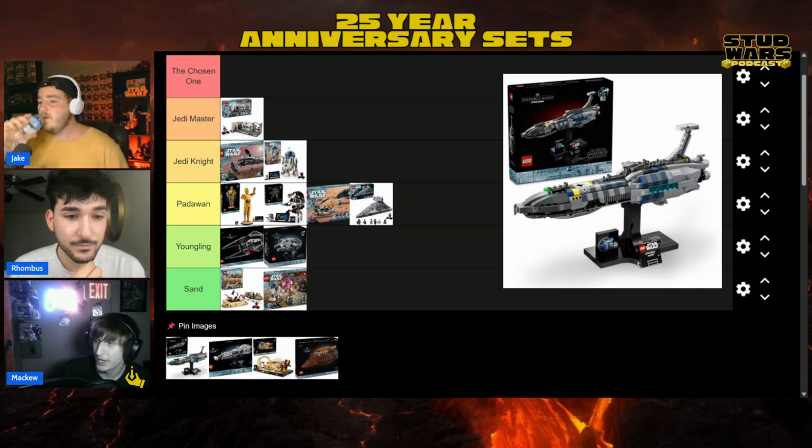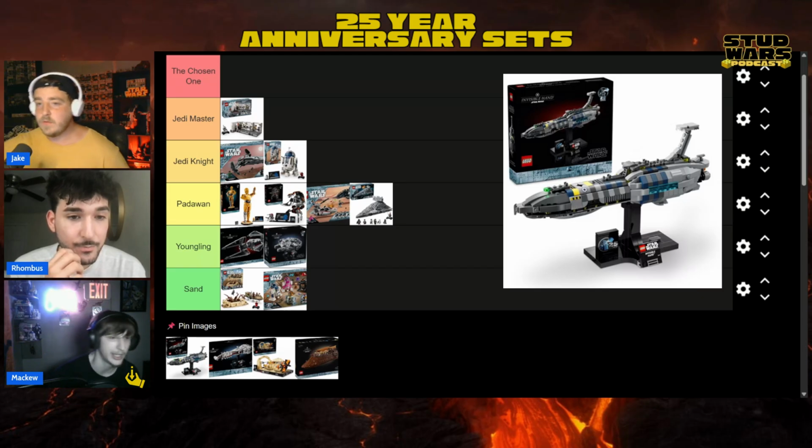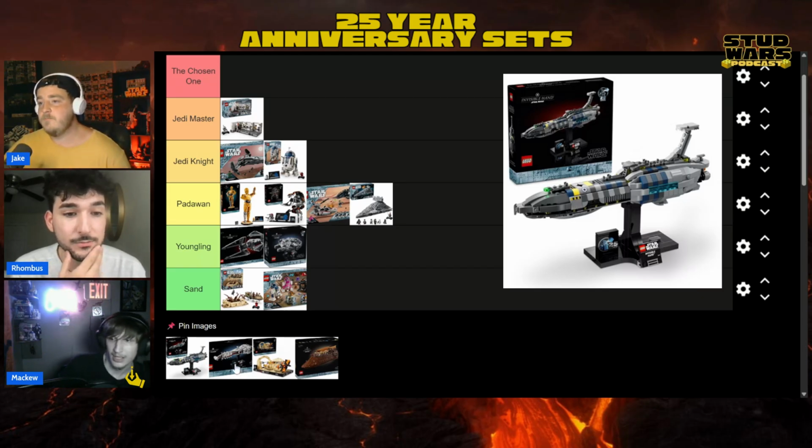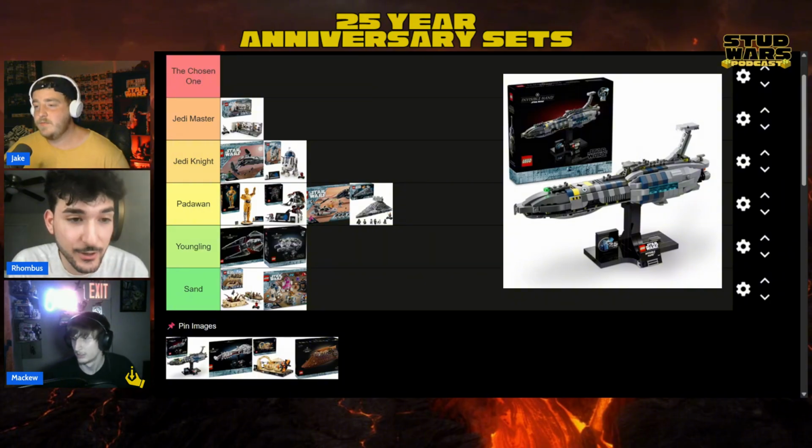The Invisible Hand is a pretty cool ship. Not the coolest, but you can't get the exact amount of detail into it that you would like in a midi scale build. I'd put it in front of the Falcon because of the price. I would also argue that a normal 9-to-5 worker, nine times out of ten, is picking up the Millennium Falcon over the Invisible Hand. You know what I mean? Yeah, this is for the 9-to-5s out there.